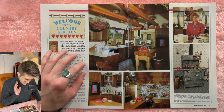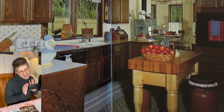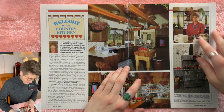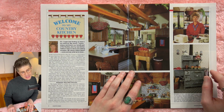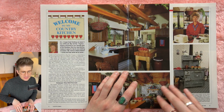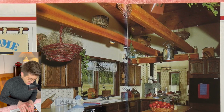The lighting, just in general, is a little flashbulb shock. It's maybe not as evenly and professionally lit as we have seen in later issues down the line. But that's okay. That has its own homespun charm to it. The kitchen looks really cool.